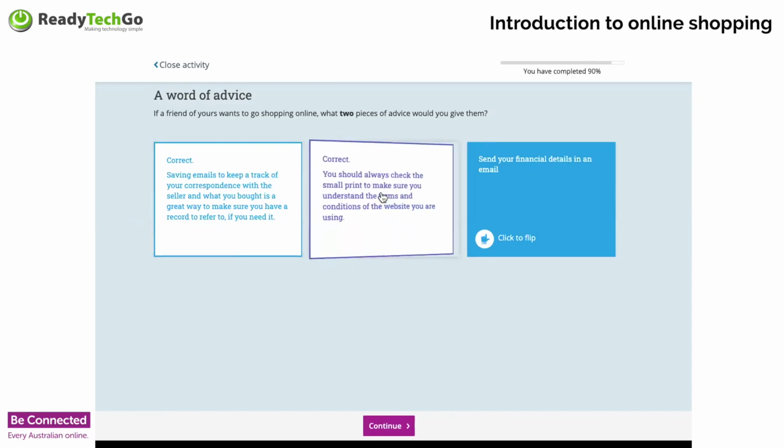Always check your terms and conditions. Read that small print, particularly if it's a retailer you've never used before, and you might have the odd worry. So do go ahead and have a little read of that small print. Helps to keep you safe.